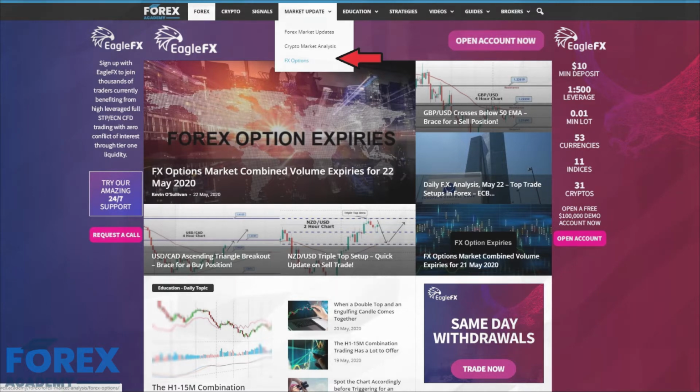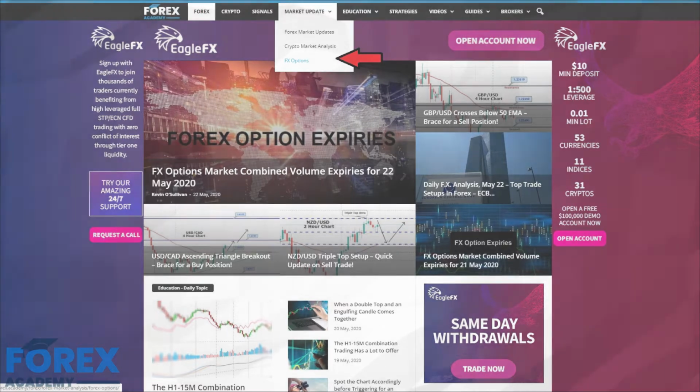Please bear in mind that Kevin will not have factored upcoming economic data releases or policymaker speeches, and that technical analysis may change in the hours leading up to the cut. So let's take a look at a few of last week's options maturity to see if they affected price action.